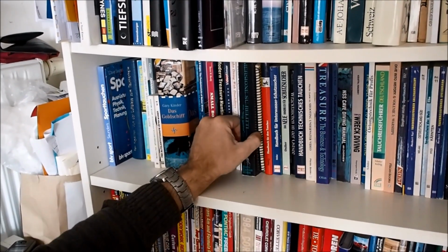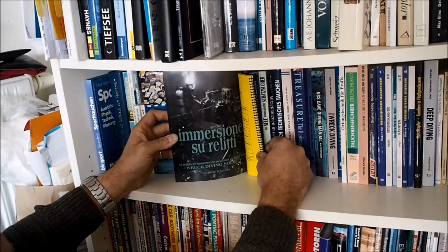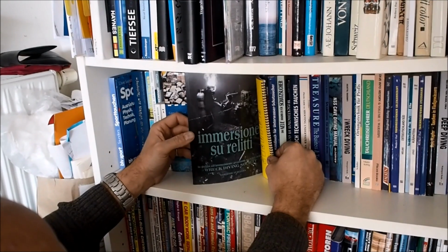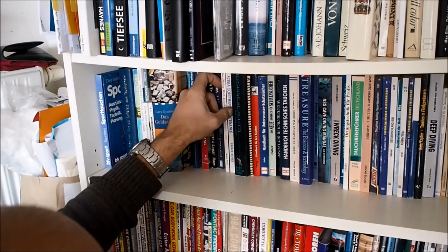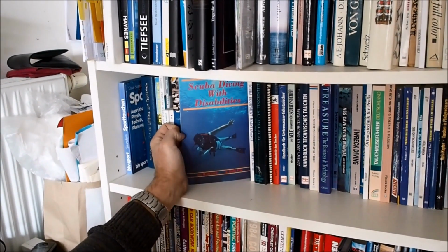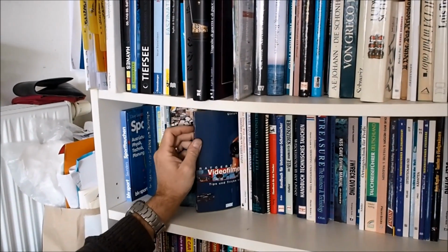What do we have here? That's an Italian book. Immersioni Surreality. It's about wreck diving, but it's in Italian. But also pretty old. Scuba equipment maintenance. Scuba diving with disabilities. I was actually teaching that for a while.